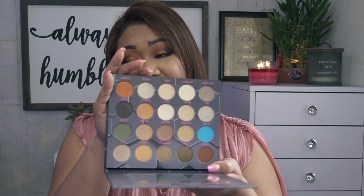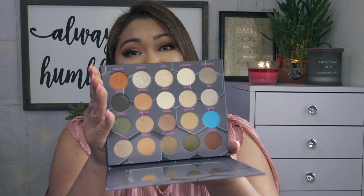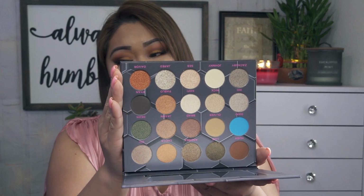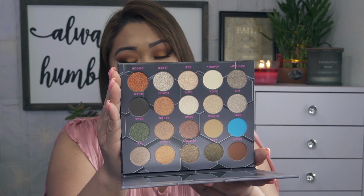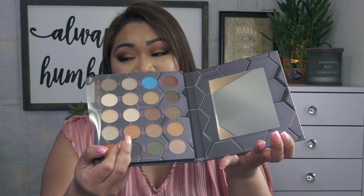But you know what? You have the basic mattes from this one. Usually, in reality, you only need a few colors, and then I would switch up with the glitter, and that will give you a different eye look. Just switching up color and mixing it will give you a different vibe. I am excited to play around with this palette. I am not going to swatch it because we're going to do a video for this one, but it is a pretty nice eyeshadow palette, and it also has a good size mirror.